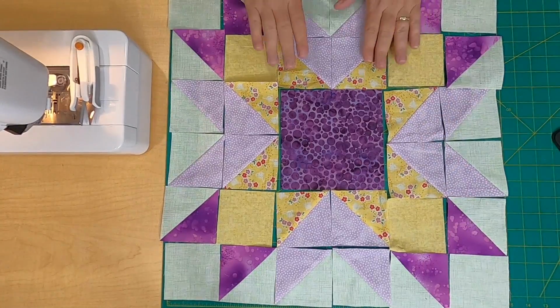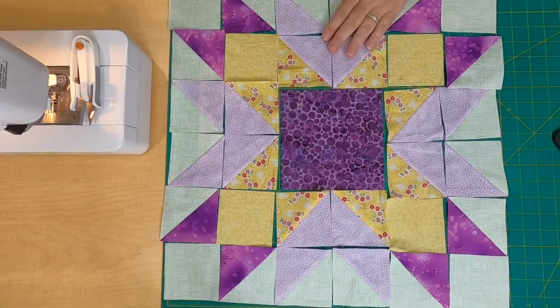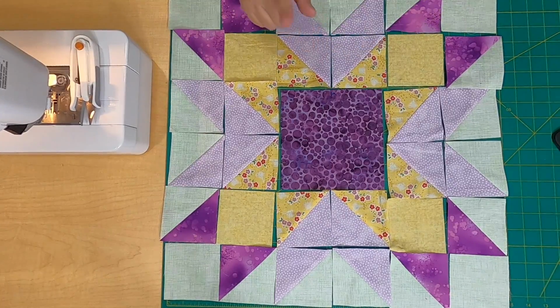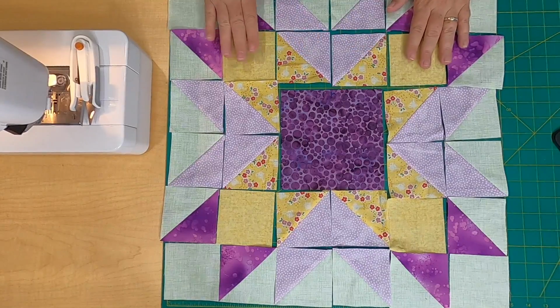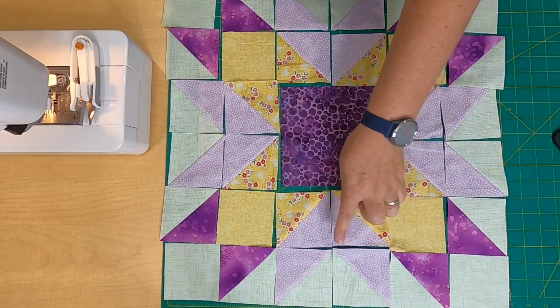Okay. All right, so it's a little bit big for the camera shot right now, but once you sew it together, you'll see it all just fine. I'm loving the way this is coming together. So now what we're going to do is sew it together, and it is a lot of pieces, a lot of little squares, half square triangles, that you're going to sew together.